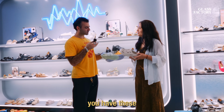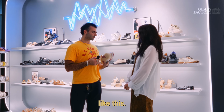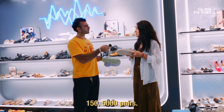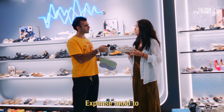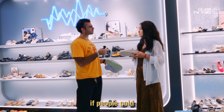I see you have these foam, a little bit of a Crocs, Balenciaga inspiration. If I take, for example, a sneaker like this, what's the minimum order quantity for a product like this? 5,000 pairs. 5,000 units. Okay, so much higher quantity for something like this. Expensive to mold and inject these shoes. Would you be willing to do less if people paid more?